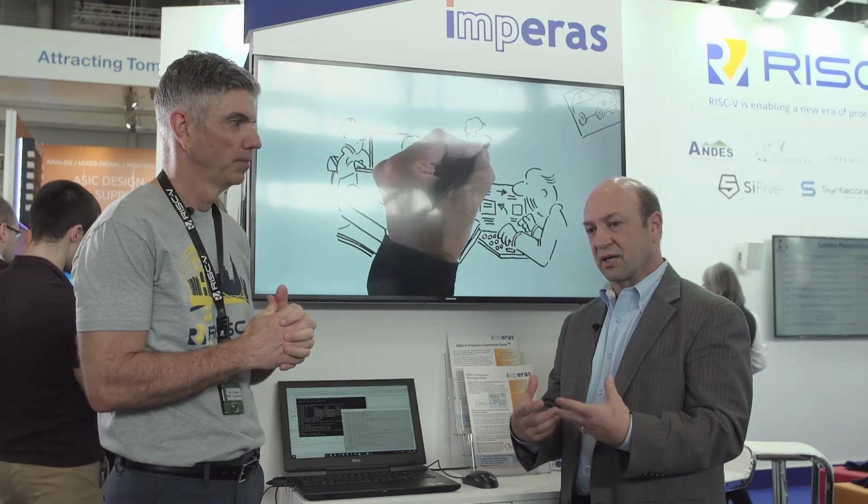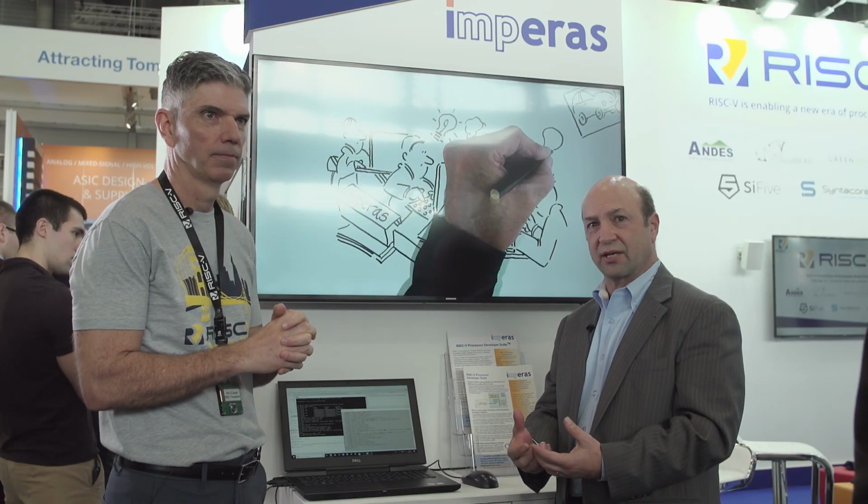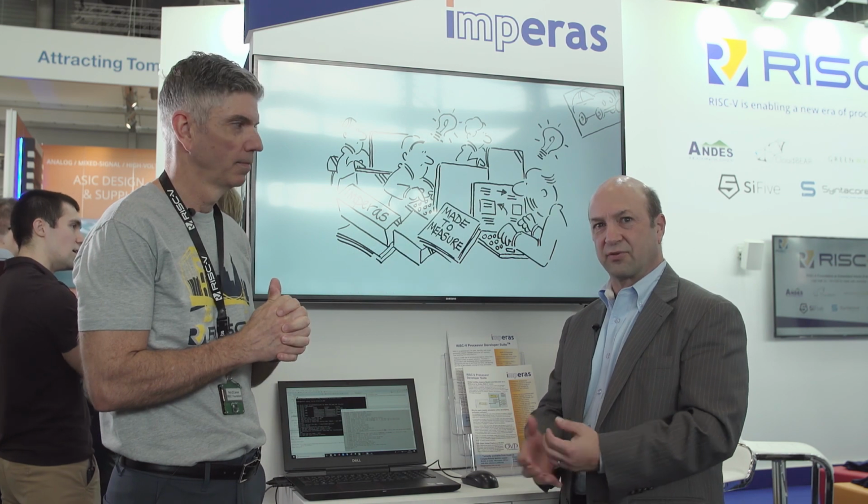Great. Imperas is a company that does software development, debug, and test tools based on software simulation, instruction accurate, virtual platforms. So we build models of the RISC-V processors and allow our customers to build models of their peripherals and their SoCs so that they can run their software, test it, and actually do compliance of the RISC-V cores that they're using.